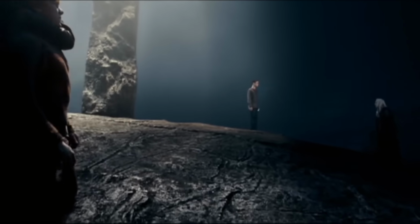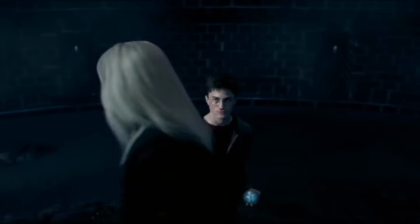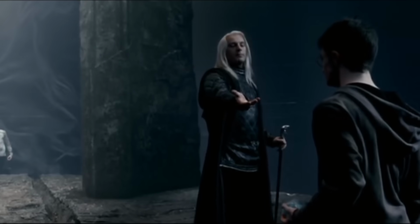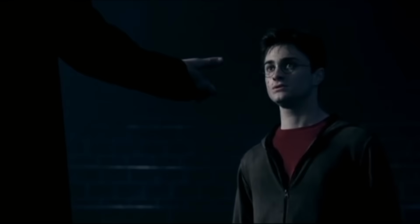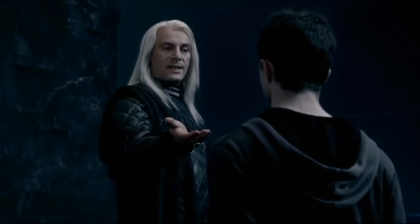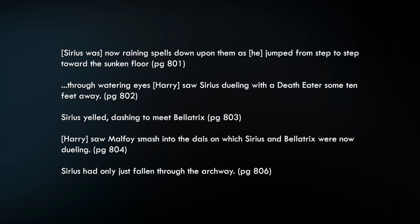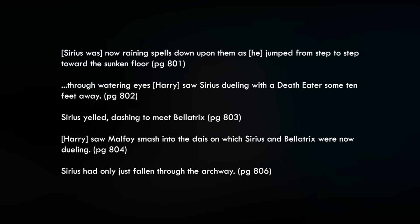The other characters we don't physically follow nearly as closely, but we don't need to. We still get references to what they're doing during the fight, so it feels like they're involved, but Rowling only carefully tracks the spatial journey of characters who play crucial roles. Harry, Malfoy, Bellatrix, and Sirius. Because of this, Sirius's death atop the dais does not take us by surprise.